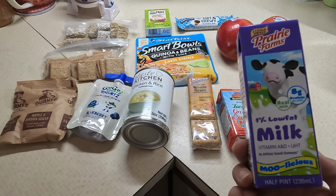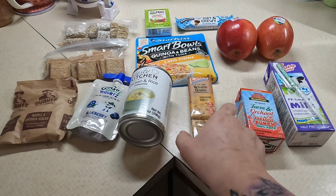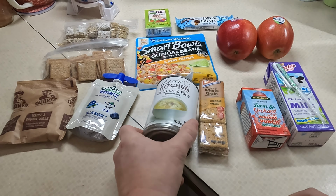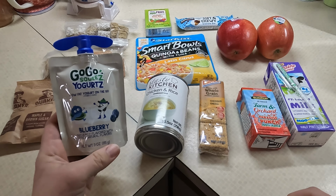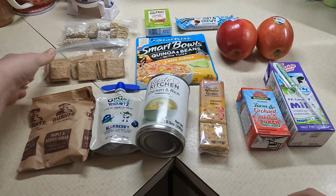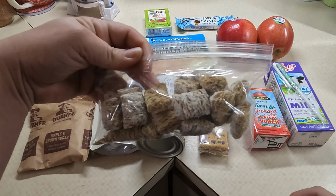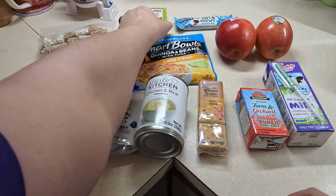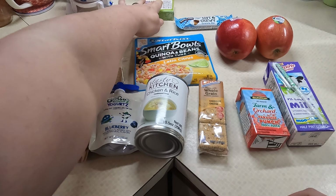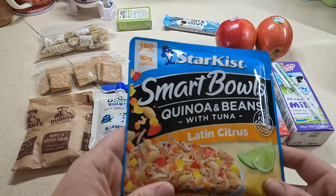So in this week they got a shelf-stable 1% milk, little fruit punch, some whole grain cheddar cheese crackers, chicken and rice soup, a yogurt, maple and brown sugar quick breakfast, some wheat thins, here's some frosted mini wheats, here's some fruit snacks, a granola bar. This is quinoa with bean and tuna.